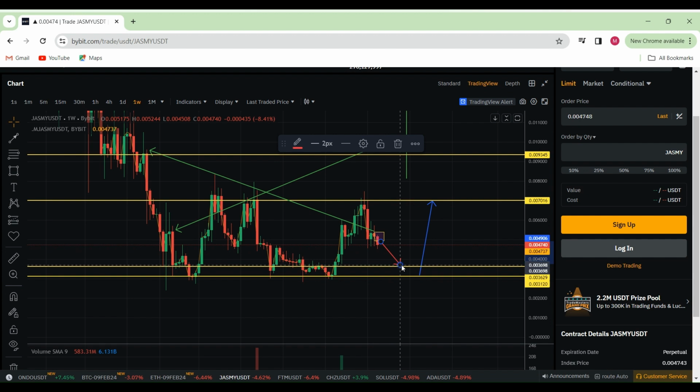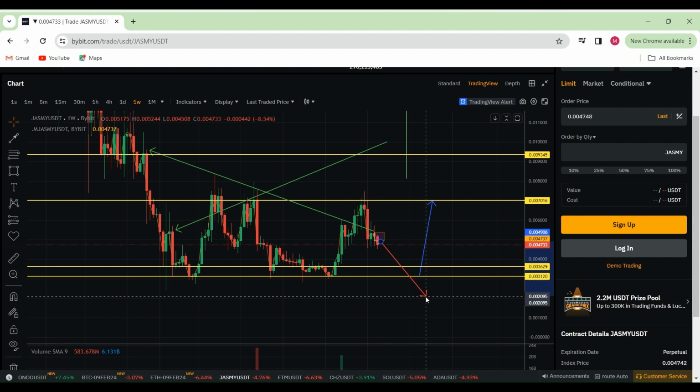Otherwise, if the whole market decides to crash completely, as we can see on our support lines that we tested, in fact we tested there, that's 1, 2, 3, 4, 5. Hopefully we should be able to bounce back up from here, but usually once you've been testing the areas so many times, it usually does mean that you will more than likely head your way back down. If that was to play out, then we could be looking at pretty much an all-time low or even a lower low for JASMY, and that would spell pretty bad news.